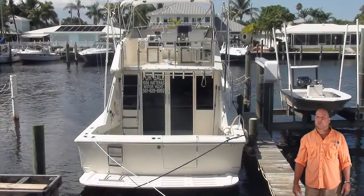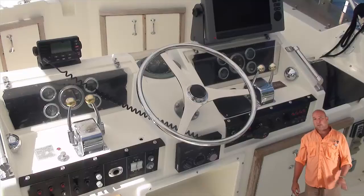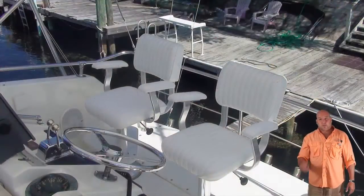And outside, we're set up for fishing with 16 different rod holders, outriggers on either side, and upstairs, we've got enough room for the captain, a mate, as well as some bench seating up front for some guests. So be sure to check it out.